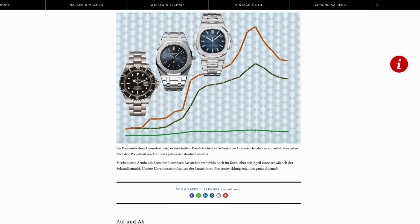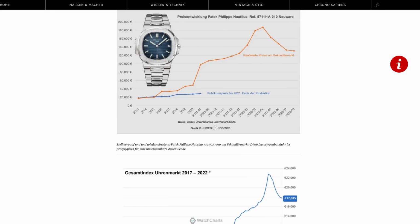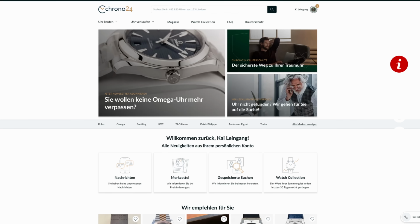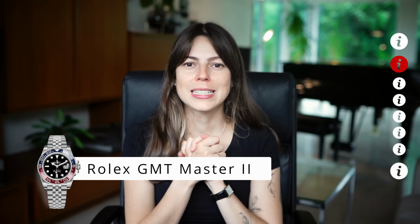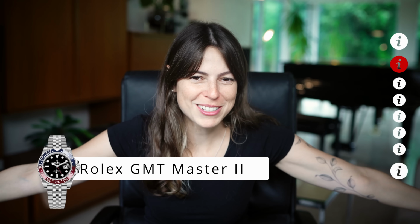The images I'm going to show you are taken from a very good article I found online. The page is called uhrencosmos.com and is written by Gisbert Brunner, whom I'm sure some of you already know. Other images are taken from Chrono24. Okie dokie, let's start with my husband's wedding watch, the very popular and totally crashed Rolex Pepsi.